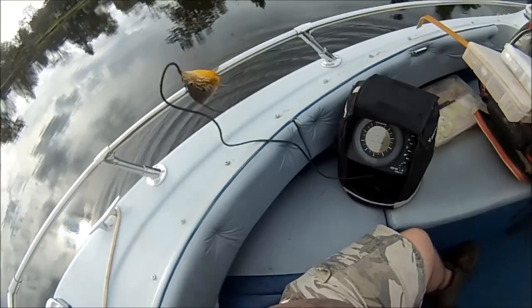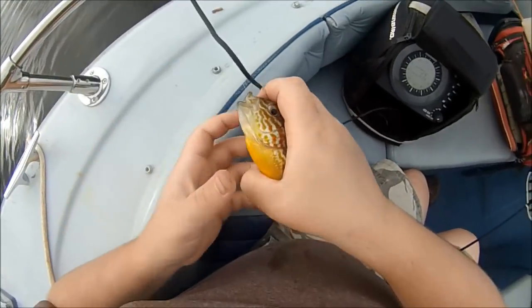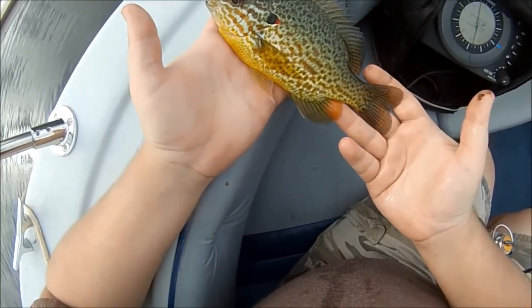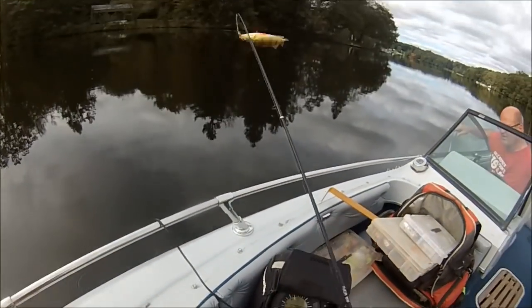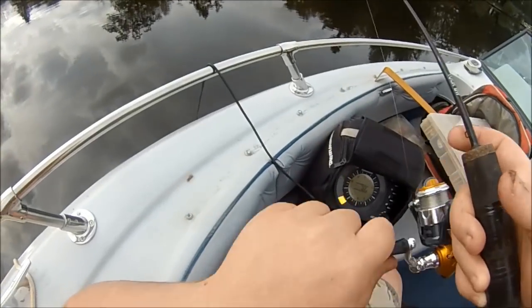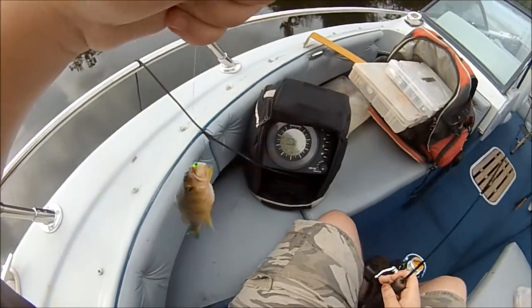Oh, pumpkin seed. Nice pumpkin seed. Very cool. That's not a sunny? Yeah, it's a sunny. Called the pumpkin seed. Yep. Little perch. Oh, look at the size of it. Yeehaw! Another nice one.